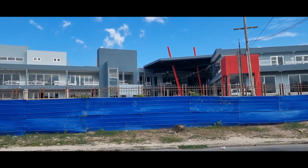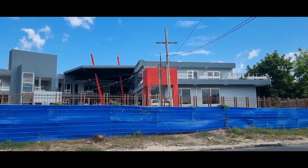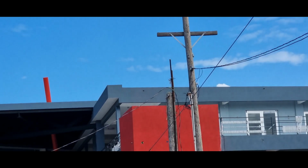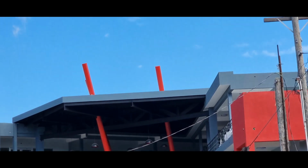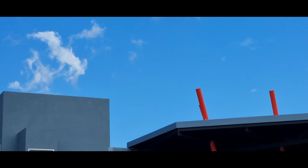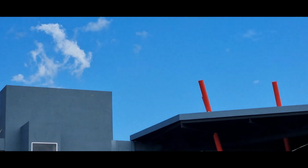And as I said, it's just a quick update video, just highlighting the progress of the work. This is being constructed by a Chinese company, not sure who the developer is. They have a mixture of Chinese workers and Jamaicans as well. It's two floors for the most part. Some sections may have three floors. They have elevator access as well.